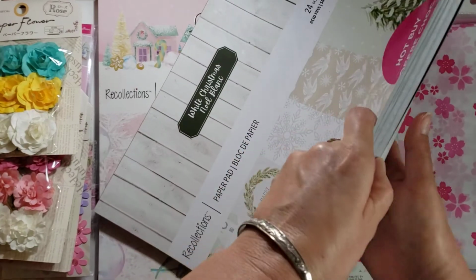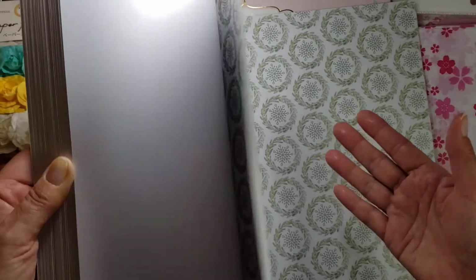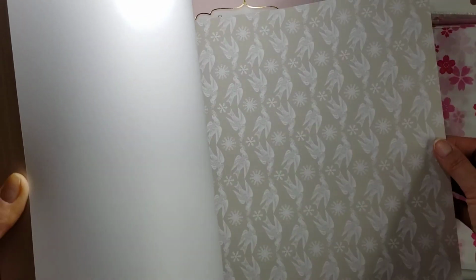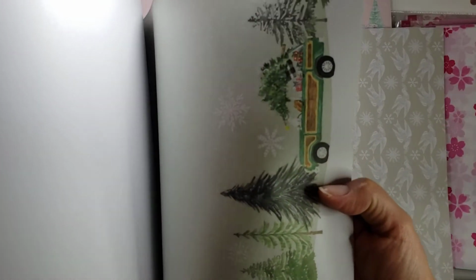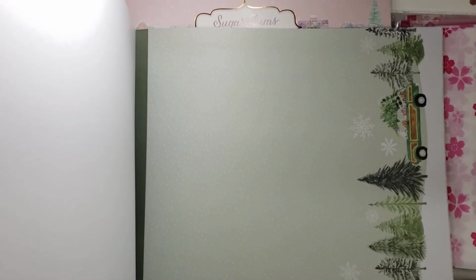And I'll flip through this pretty quick. So we got snowflakes. There's two pages to each. It's kind of a snowflake wreath. And then I really like this one. The doves are pretty. And that could be a page, or you could probably cut it if you're really good. I just love this. It brings back so many memories. A friend of ours had that wood panel station wagon. Sorry, I'm playing with my lighting again.